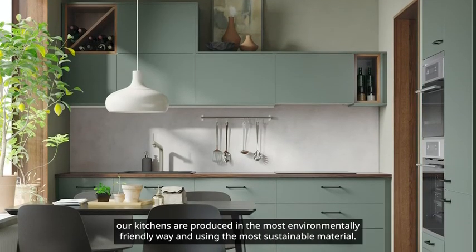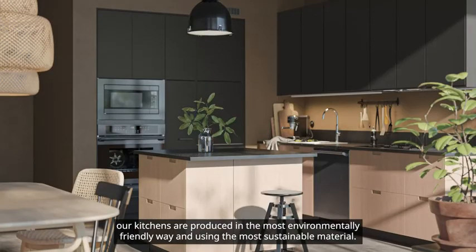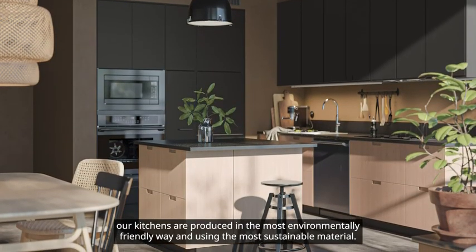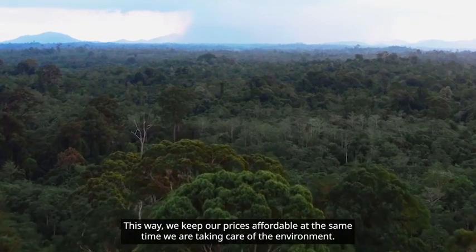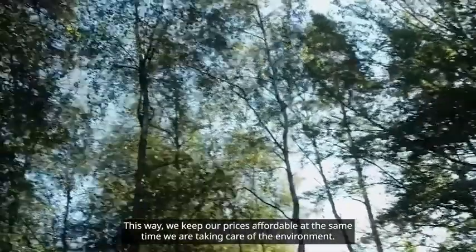Most importantly, our kitchens are produced in the most environmentally friendly way and using the most sustainable material. This way, we keep our prices affordable. At the same time, we are taking care of our environment.